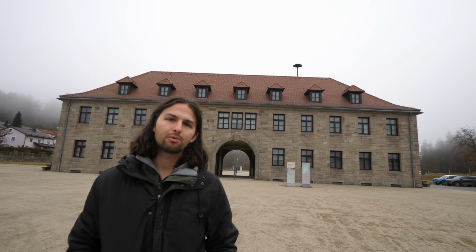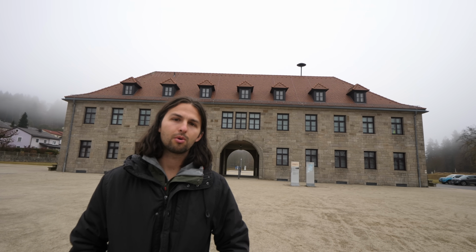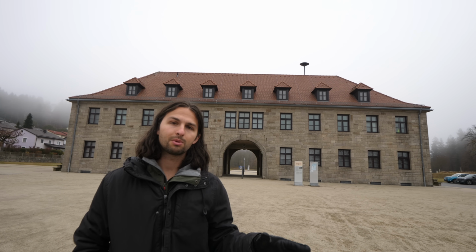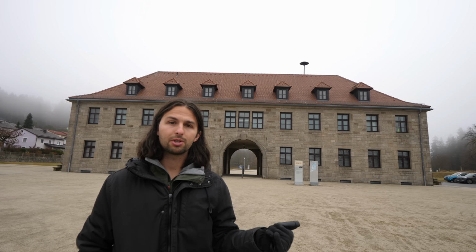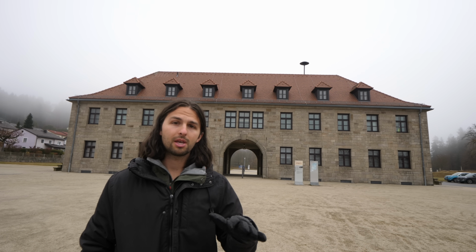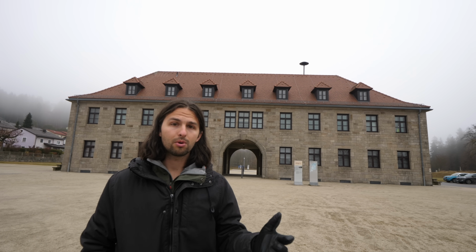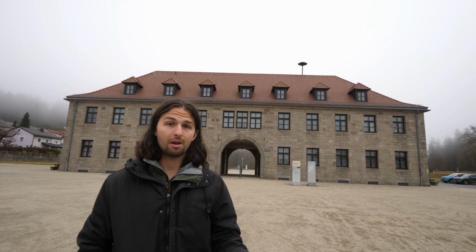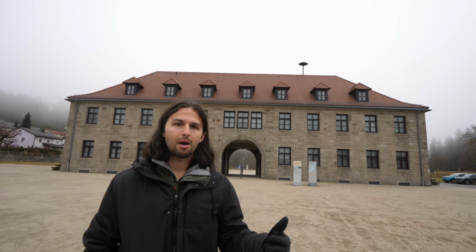So behind me is the original building where the command center, or the Kommandantur, was, and they oversaw the entire camp from some of the buildings here. This is where a lot of the administrative tasks took place. This is where they had the prisoner registry. They ordered executions from here. A lot of heavy, deep stuff happened right here amongst the camp.